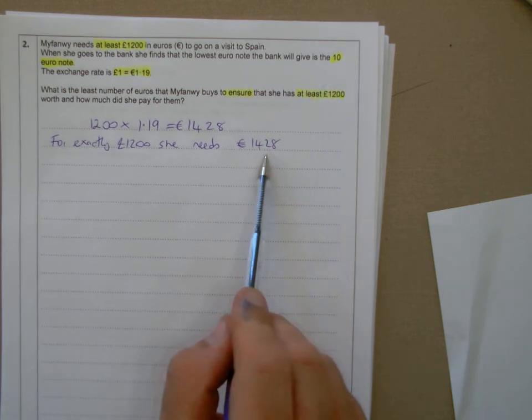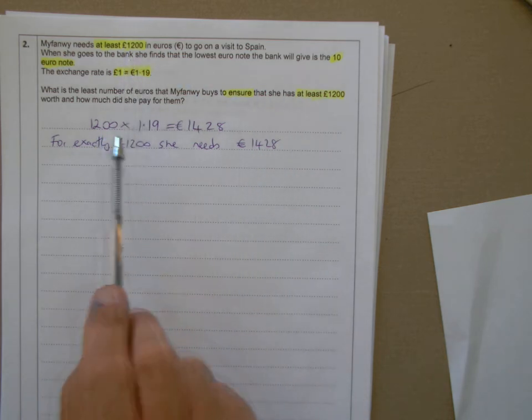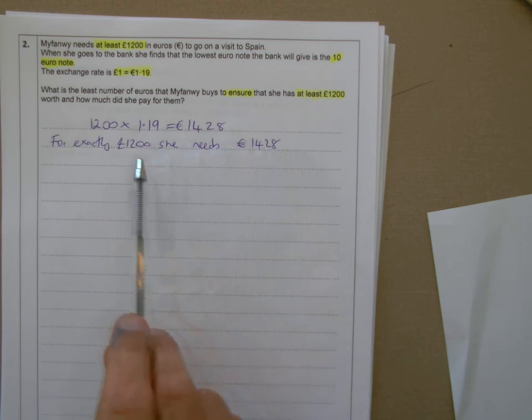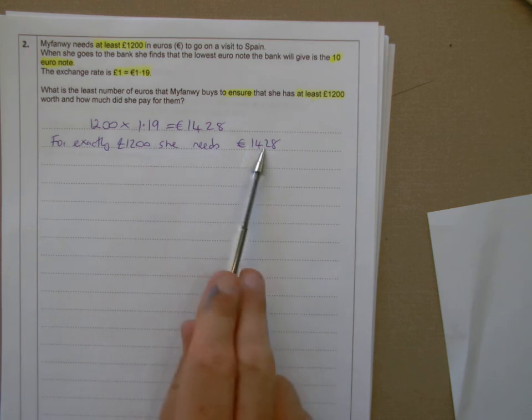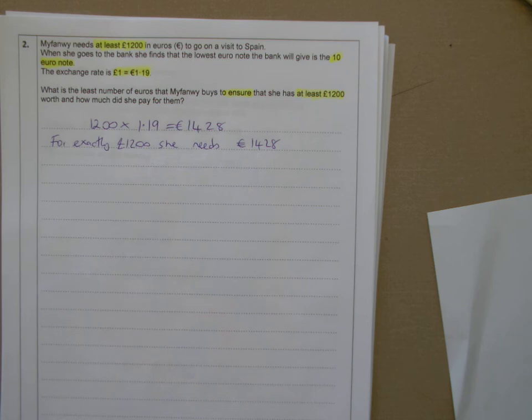So you've got to decide then, are we going to round this up or down, okay? But looking at the question, because she needs at least 1,200, if I rounded this down to 1,420, it won't make 1,200 pounds, will it? It'll be a little bit less. So if we round it down, she'll have less than what she actually needs. So what I'm going to do, I'm going to round up, okay?